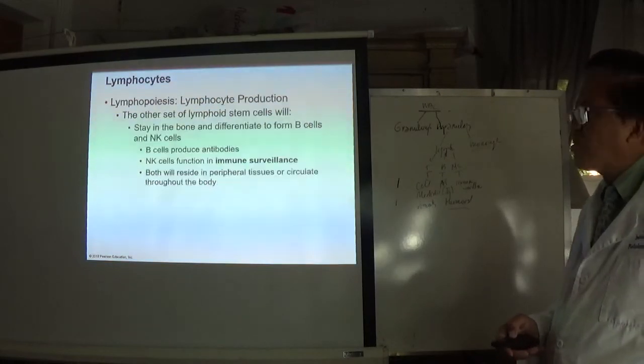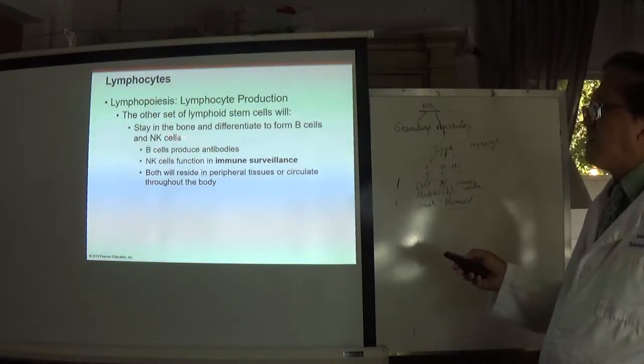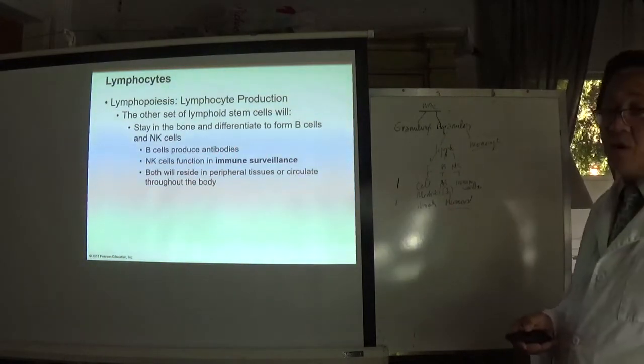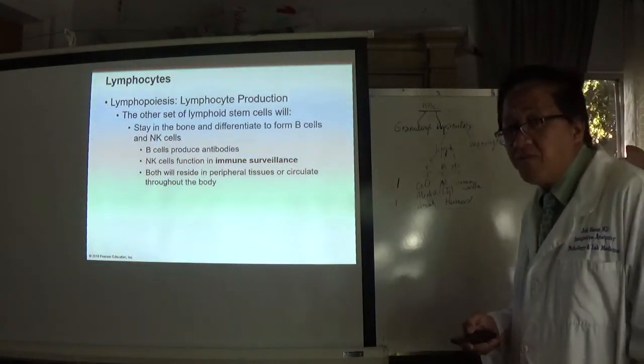and other lymphatic structures. Now, some of the lymphoid stem cells will stay in the bone marrow: B cells and NK cells. And as I said, it is the B cell that produces the antibody. That's why it's called humoral immunity, where it's antibody mediated. And as we said, what's the fourth role of NK cells? Immunosurveillance. Very, very important. Okay.